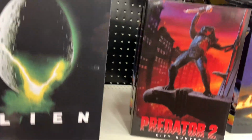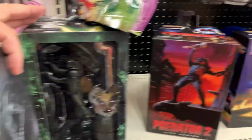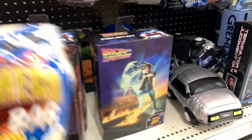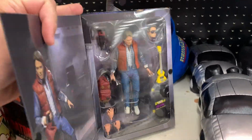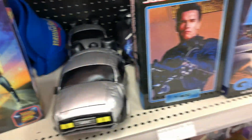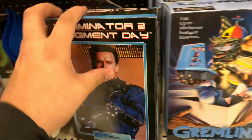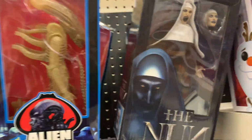I wasn't gonna record it in this Target. I was actually just doing a run to pick up a few things, but this Target that I went to has a whole bunch of NECA figures. So here it is. They have the Back to the Future, which is actually pretty cool. They have the T-800, which I highly recommend if you haven't picked it up. They got restocks on the Broken Tusk Predator, the Nun. So that's actually pretty cool.